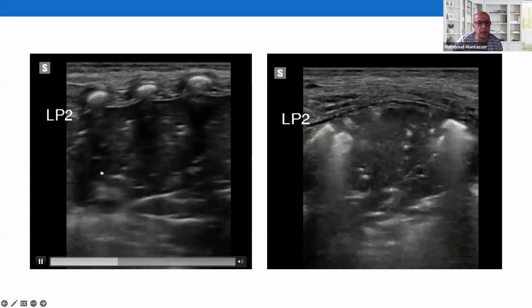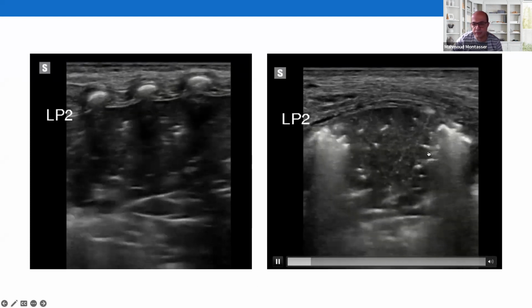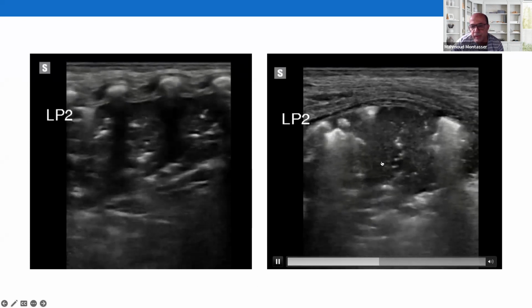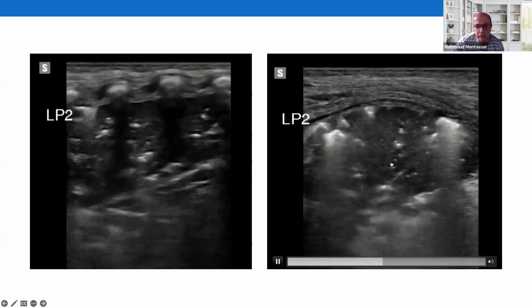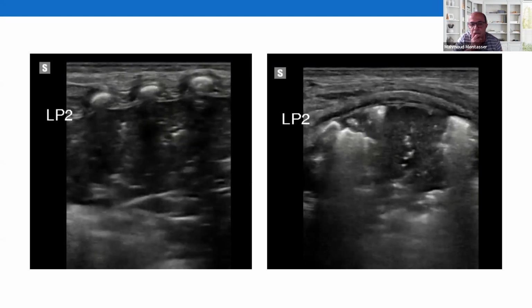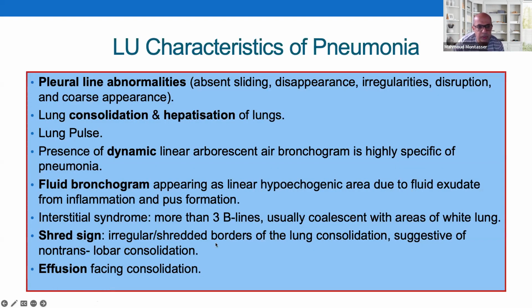And again, on the posterior left side, a similar picture, as if you're scanning a liver, lots of air bronchogram, dynamic and static as well, with arborescent distribution and fluid bronchogram in this area. If you look carefully here, you will see floating lines like threads. These are fluid bronchograms from fibrin threads and also from inflammatory exudates in the pneumonic patch, if that makes sense. So when I scanned this baby, the X-ray didn't tell me much about what was going on. This baby has ongoing severe pneumonia, despite having completed 2 weeks of heavy antibiotics. So this is a summary of pneumonia features on lung ultrasound, if you like.